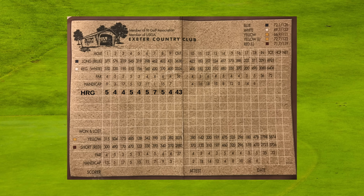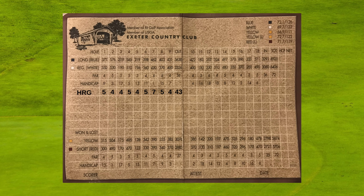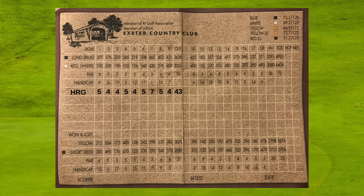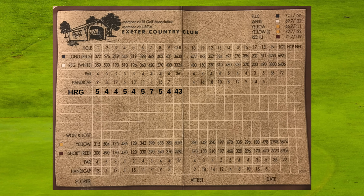We're coming off a front nine score of 43, which actually is not too bad for almost 3 years ago. And there's some fireworks in this back nine, so make sure you watch all the way through and stay tuned. Without further ado, let's get into it on the 10th hole.